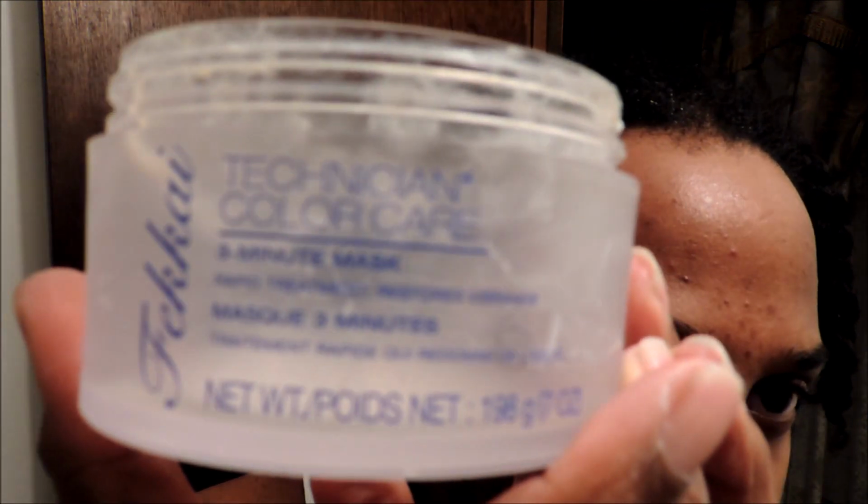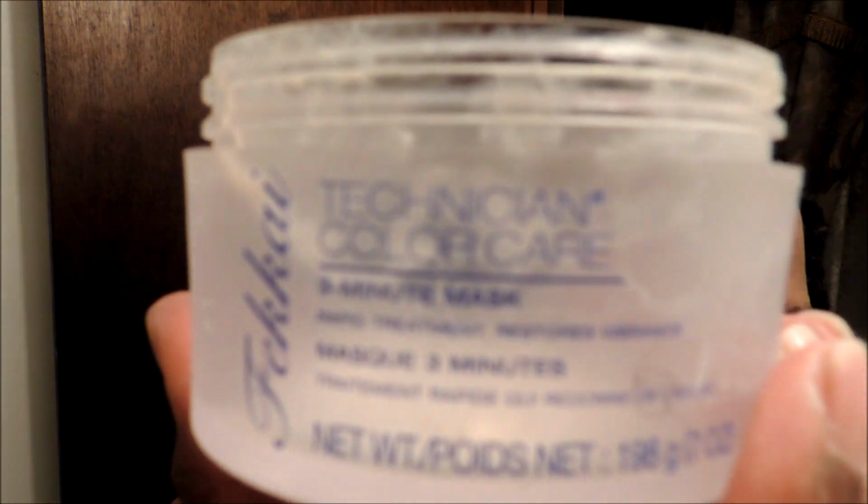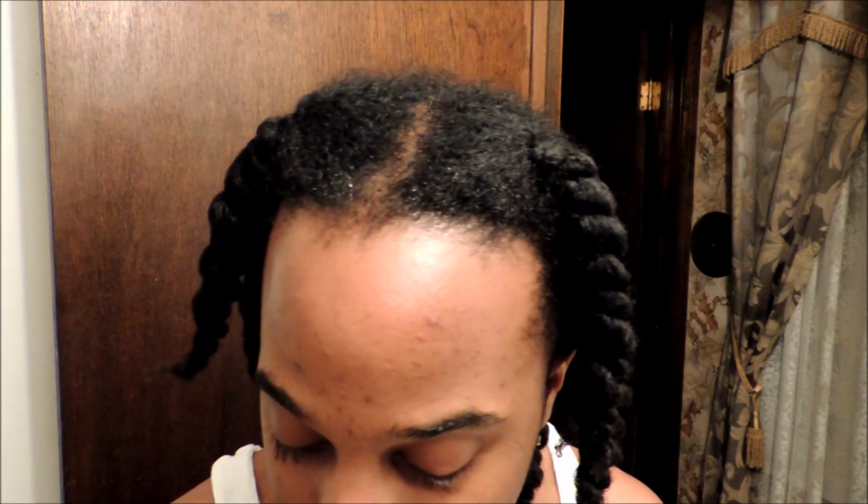Alright, so I just finished rinsing and conditioning my hair with my protein conditioner. If I showed it to you, it is the Kai Technician Color Care 3-Minute Mask. Yes, this is intended for color treated naturals, but my hair loves the stuff, and it has protein in it, which is a plus.